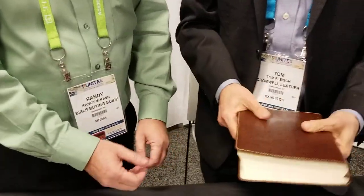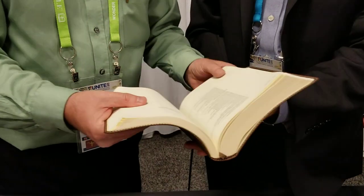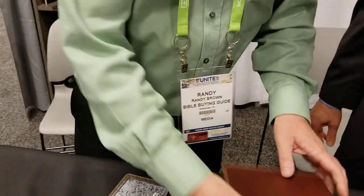Do you want to spend $20? Do you want to spend $30? Do you want to spend $50? Do you want to spend $80? This might be an $80 or $100 Bible. This might be a $50 Bible, depending on where the publisher is. Is this also a dummy? I wanted a dummy in this too. I like that.